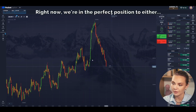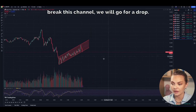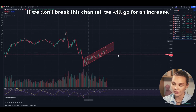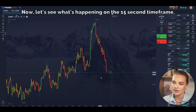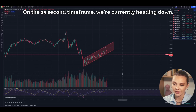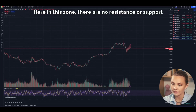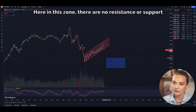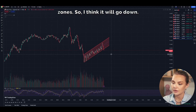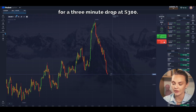Right now, we're in the perfect position to either, in case we confidently break this channel, go for a drop. If we don't break this channel, we will go for an increase. Now let's see what's happening on the 15-second time frame. On the 15-second time frame, we're currently heading down. If we look at the bigger picture, the trend is upward. Here in this zone, there are no resistance or support zones, so I think it will go down. I believe it will go down for a breakthrough, so let's go for a 3-minute drop at $300.